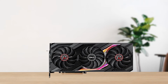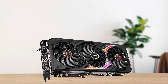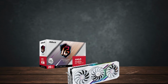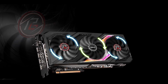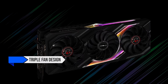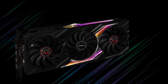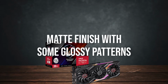To begin with the design, the 7900 XT Phantom Gaming from ASRock comes in two colors, the typical black finish as well as a white-themed look which costs slightly more. If you've ever seen a Phantom Gaming card before, this one looks just the same. You get a triple fan design with diagonal ARGB LEDs cutting through the middle and third fan. The front has a matte finish with some glossy patterns that bring out the shine.